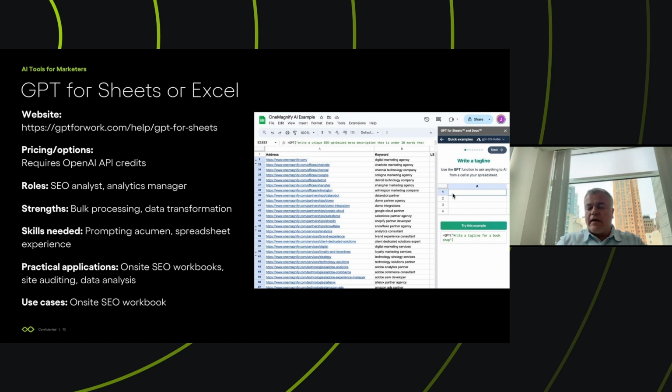So the skills that are needed to leverage GPT for Sheets are basic prompting acumen and then some experience in spreadsheets. So understanding how cell formulas work and then leveraging copy and paste techniques across a spreadsheet. Most marketers are going to have that under their belt from their career. Practical applications of using GPT for Sheets: on-site SEO workbooks, a primary application where you're scaling out across maybe thousands of different web pages, doing site audits where you're looking at different URLs, auditing things for content value, or even doing data analysis at a smaller scale in general using a set of fields, rows, and columns.